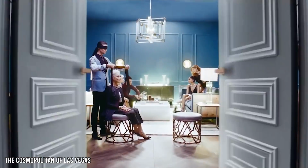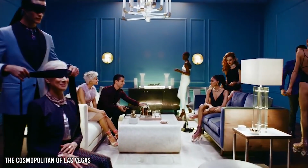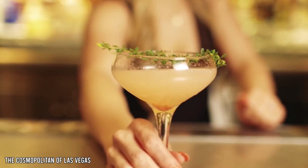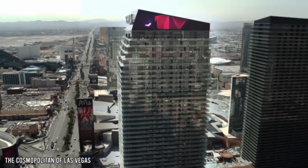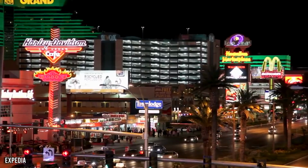Today we're going to take an in-depth look at this enticing hotel and casino, from its troubles to its rise to being filled with tempting treats and stunning suites. So let's get started. The hotel is based on Boulevard Street in the Nevada City.